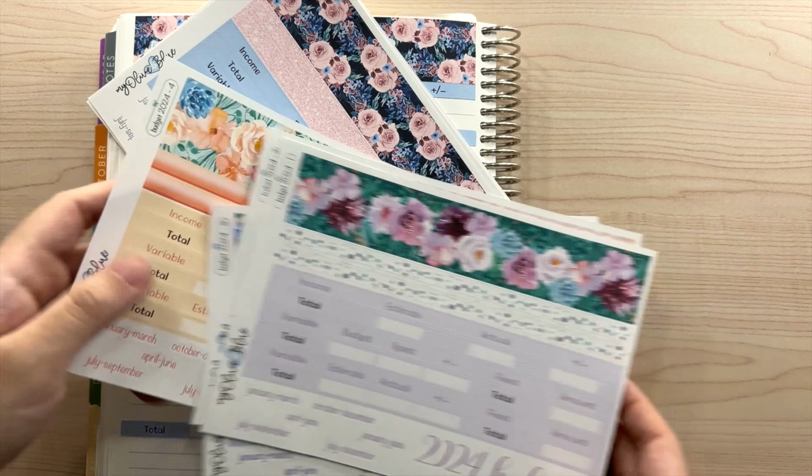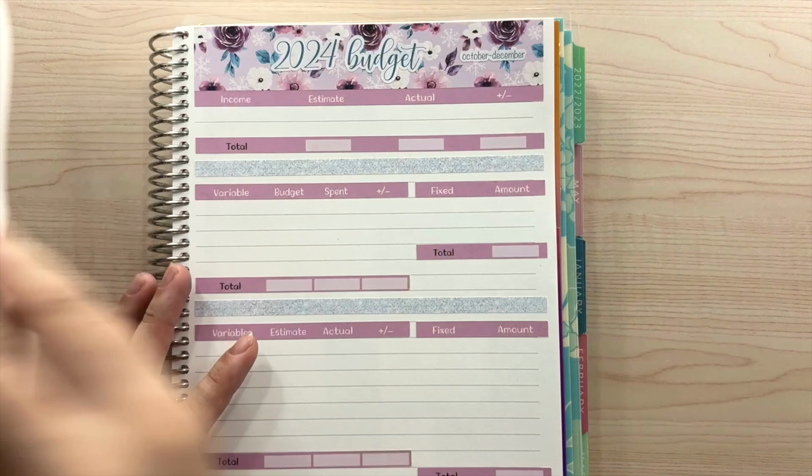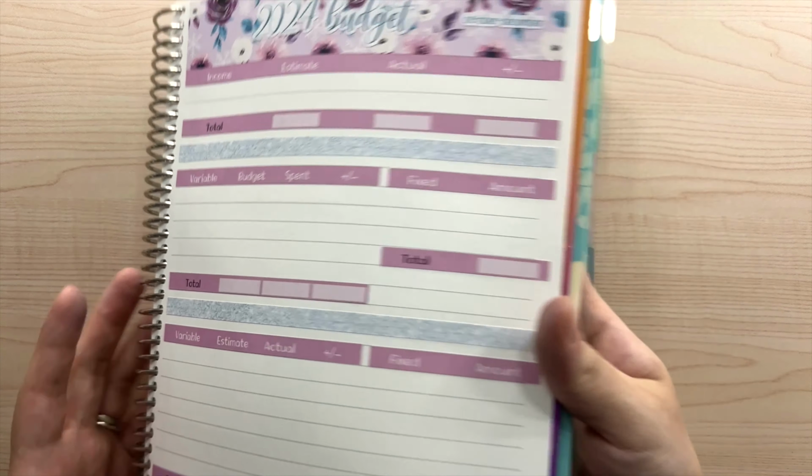Then we have design 7. I just can't. They're just so pretty. Like, this one is design 7 laid down, and it's so pretty. It's so pretty, and it's so summery for me. But this is design 7 with the little bows. We have kind of like a beehive pattern in the background. Last but not least, we have design 8, which is this purple floral snowflake type of design. And what this one looks like laid down is right here. That is all 4 of the designs that are releasing for 2024.